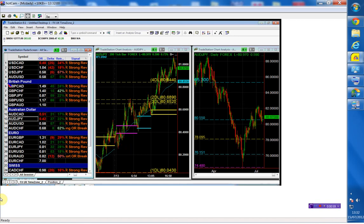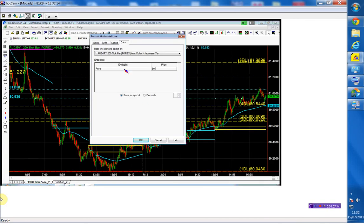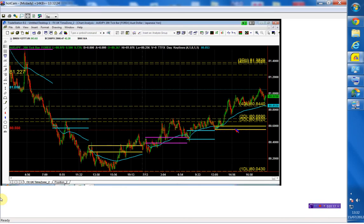I'm going to put my structure point here so we know where it's at, and let's give it a red line, so that would be our selling point. And as you can see, it was also the low of the range of the New York session. It was the top of the London session, so it was a pretty decent point for us on Friday.